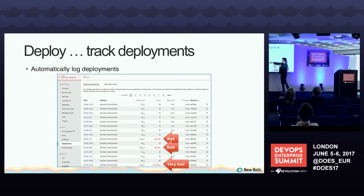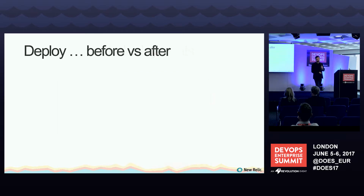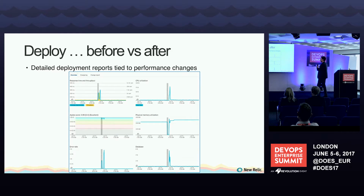So the AppTech score, which is a measure of the health of that microservice, the number of errors, response time, throughput, you see changes. And here it's like 180% number of errors increase. That's bad. This is 5 million % error increase. That's very bad. And you immediately see this. But then if you click on each one of those deployments, you actually get a view for a bunch of metrics like response time, throughput, CPU, physical memory, error rate, and so on. And there's a bunch more here.